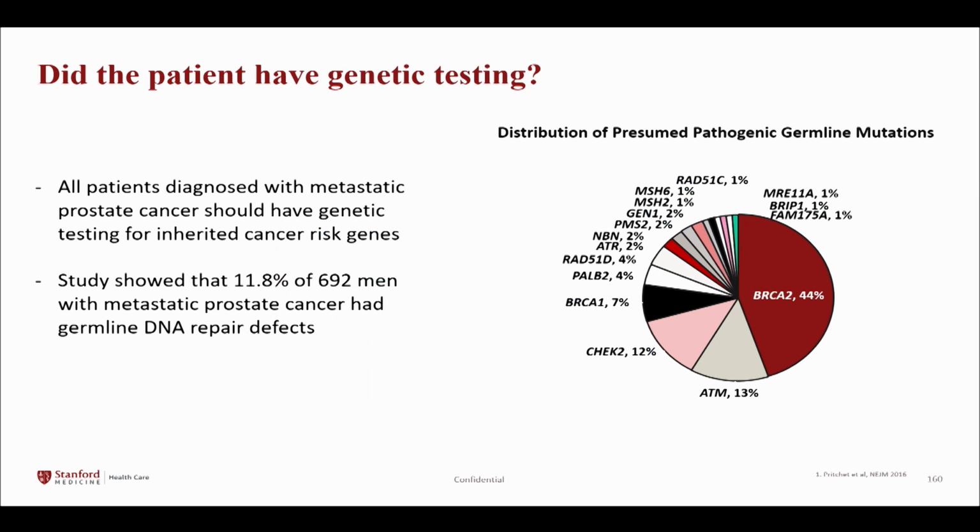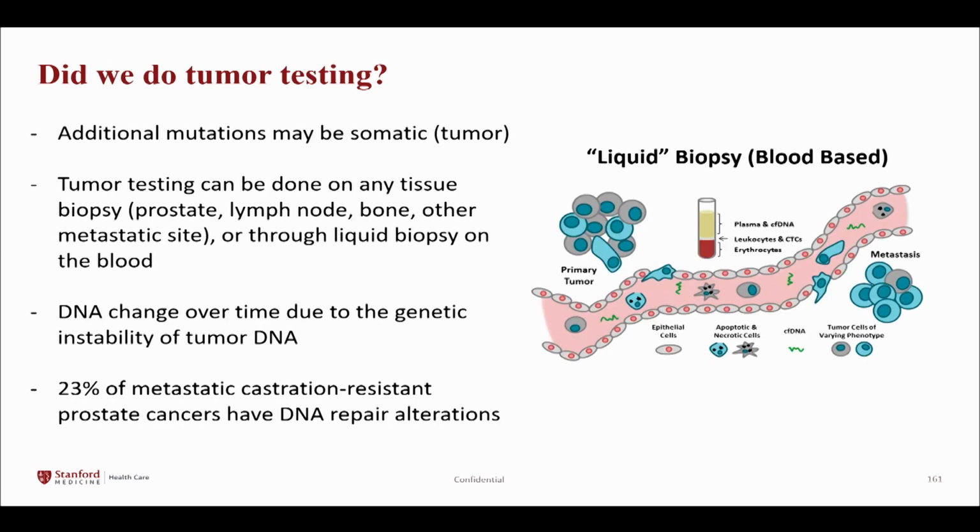And before we think about using a PARP inhibitor, we always have to ask, did the patient have genetic testing? So for any man who's diagnosed with metastatic prostate cancer, we do recommend genetic testing for inherited cancer genes. That's because studies have shown that almost 11.8% of patients with metastatic cancer have inherited DNA defects, and so that's really relevant to our patients, but also their families. But beyond what's inherited, we also do tumor testing. So the reason we do this is because there's additional mutations that may be what we call somatic, so they develop in the tumor that are potentially relevant.